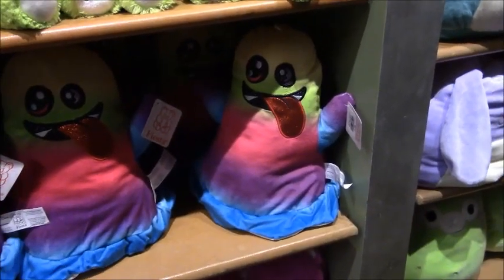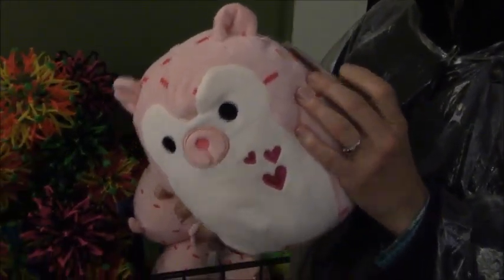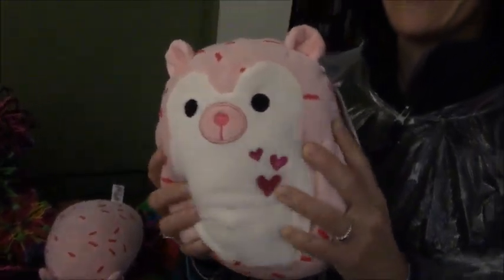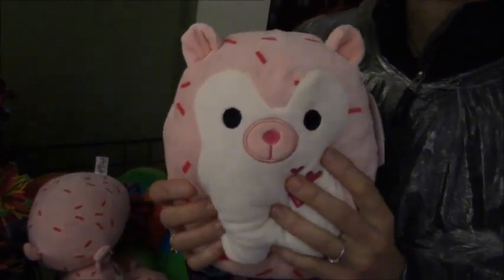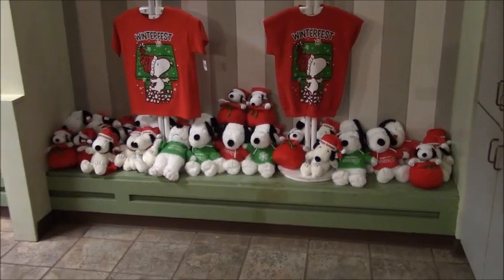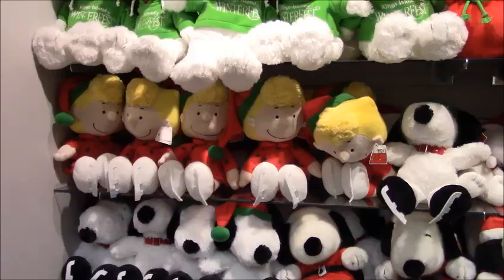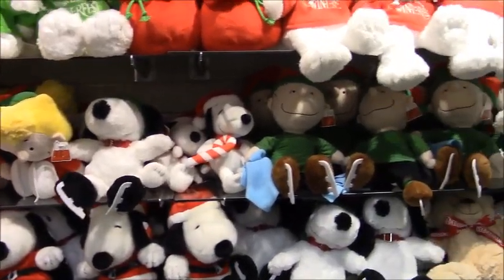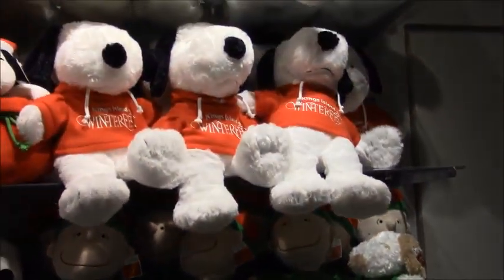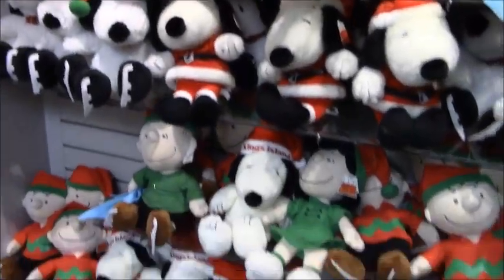Dude, that is one happy stuffed animal ghost. What in the world do you have? Squishmallow kitty. It looks like a cross between a kitty and a pig. I actually thought it was an owl when I first grabbed it. Oh, dude, they got all kinds of them. They got bunnies, unicorns, a bear, a monkey. Dude, look at this, the Christmas Snoopies. They are all ready for Winterfest in October. I feel bad looking at this stuff at a Halloween event, so I'm not going to spend too much time on it, but look at these. And noticeably absent would be Pigpen. I don't see any festive Pigpens.